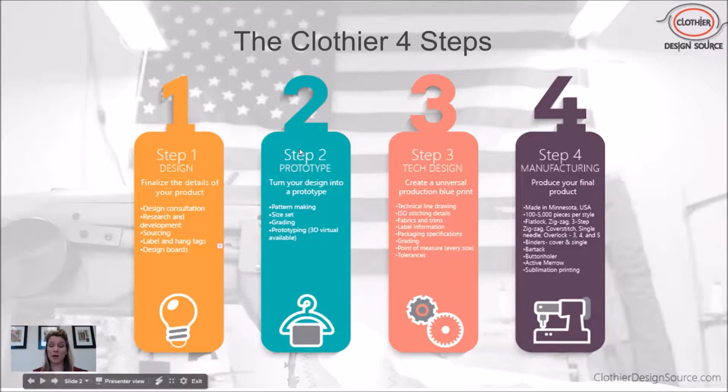And we've broken our process out into four steps. So step one is design. Step two is prototyping. Step three is technical design. And step four is manufacturing. So these are the steps that we go through when somebody comes to us with an idea for an apparel line. We make sure we go through all four of these steps and in order.